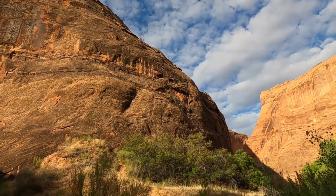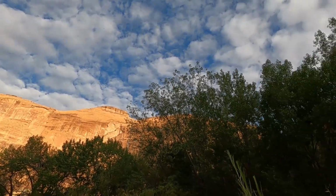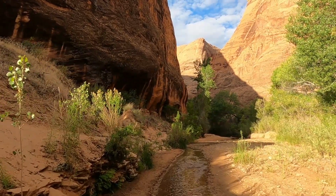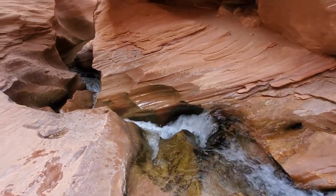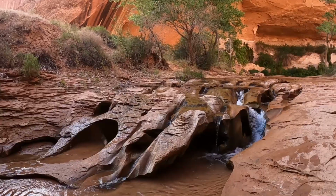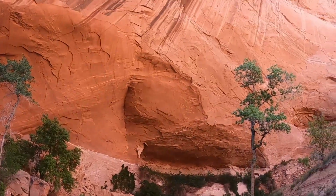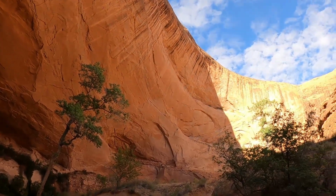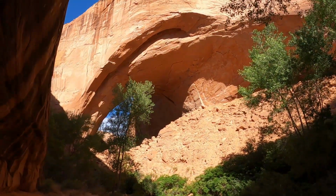Some big red rock walls. Got some nice clouds this morning. Jacob Hamblin Arch. Massive.